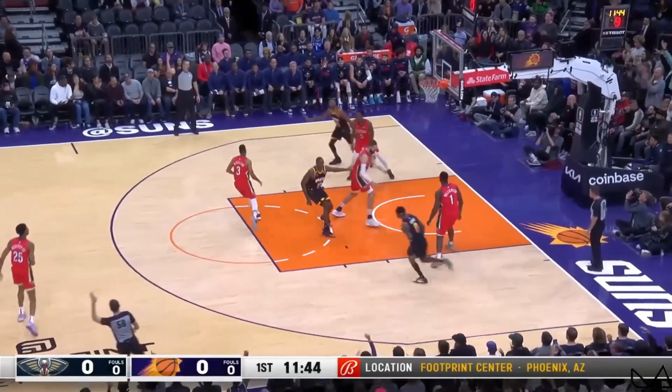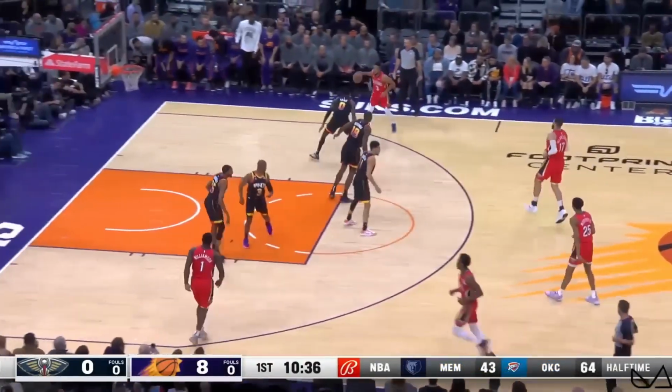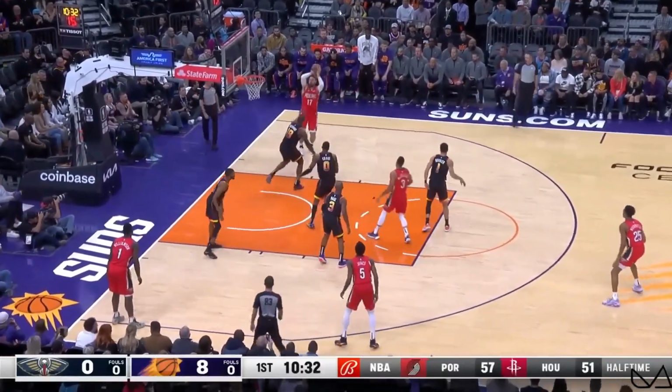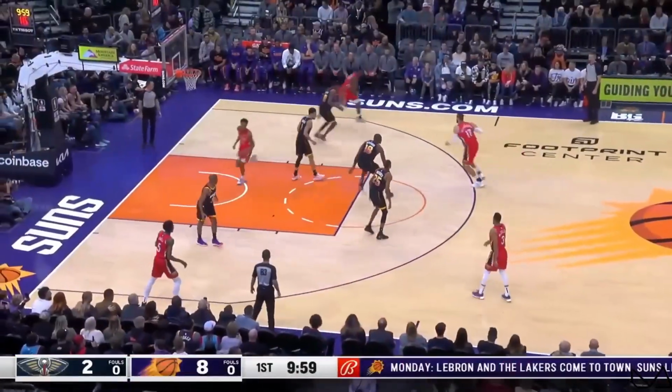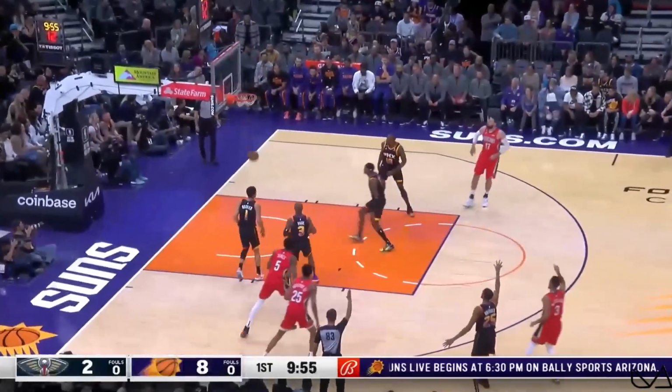Book gets off a good-looking screen and dials it up from downtown. Coming out with some early jabs. McCollum on the drive and kick finds Valanciunas for the baseline. Yeah, that's a shot. They're going to get their dose of very good defenders out here for this ball club. McCollum eyeballing the 3 and able to knock it down.